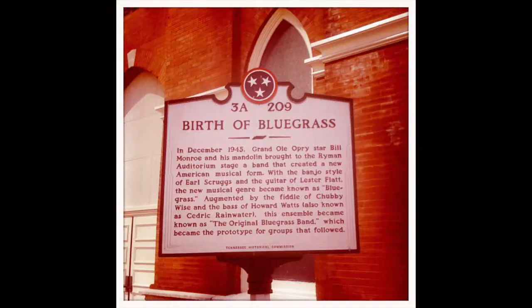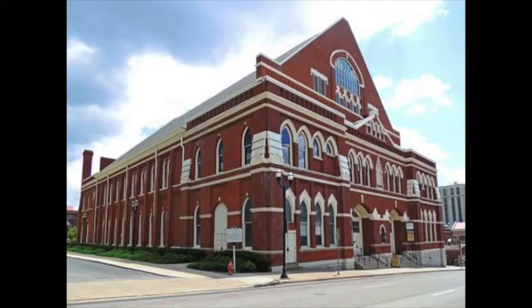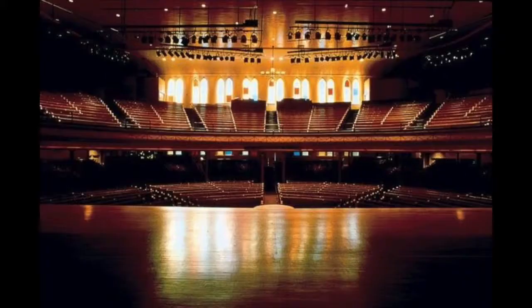Many defining moments in country music occurred on the stage of the Ryman, from the discovery of new artists to the birth of bluegrass. From all this, the Ryman got the nickname the Mother Church of Country Music, which is quite fitting since it literally was a church and is now a performance venue. Although it looks like a church, the acoustics are incredible, and I would love to see someone perform here live one day.